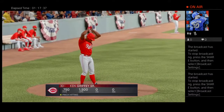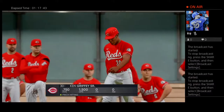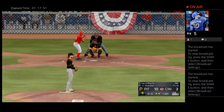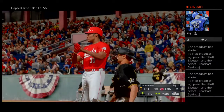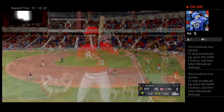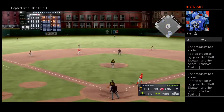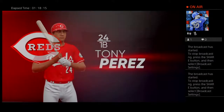Ken Griffey will look to provide a little 2-out thunder off the bench as he'll hit with a runner at second and 2 away. Griffey. First offering on its way. No, that's low. Now the 1-0. Now a flare out to left center. Wagner has a play, and he's got it for the final out of the frame.